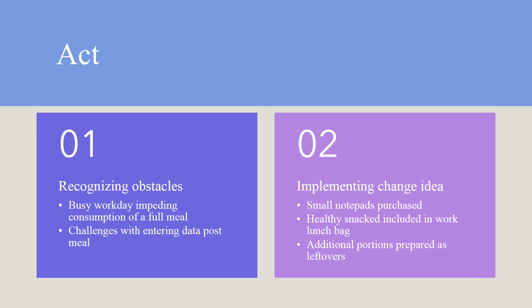I purchased small notepads to make it easier for both of us to record our meals right after eating them while we were away from home. And we also included healthy snacks like yogurt, nuts, fresh fruit in our lunch work bags. And additional portions were purchased and prepared with evening meals to be consumed as leftovers.